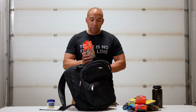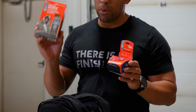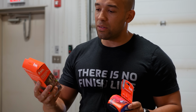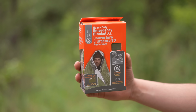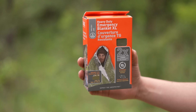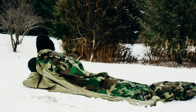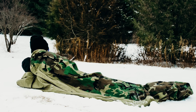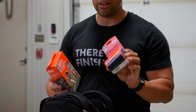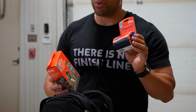In here, this is another option. So I would use these interchangeably. Either you get a heavy-duty emergency blanket. I'd actually recommend this one more, to be honest, because it's a bit more heavy-duty. It just doesn't fully encapsulate you like this bivvy sack. Now remember, a bivvy sack is like a tent and a sleeping bag in one. It's basically a miniature sleeping bag, but it's a lot thinner. This material is much thinner and it will tear pretty easily. So if you're resting on a ground with some sticks and stones, this is probably going to tear pretty easily.